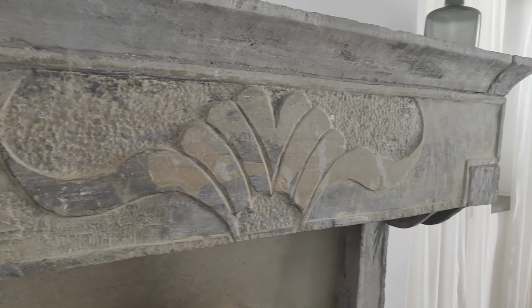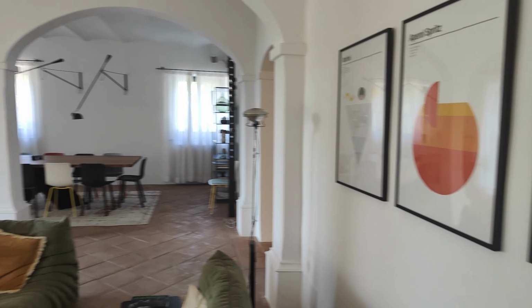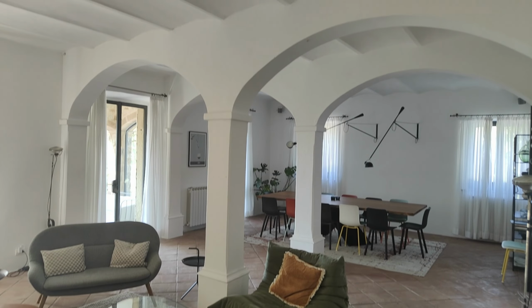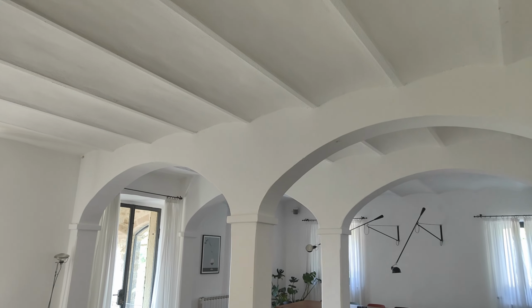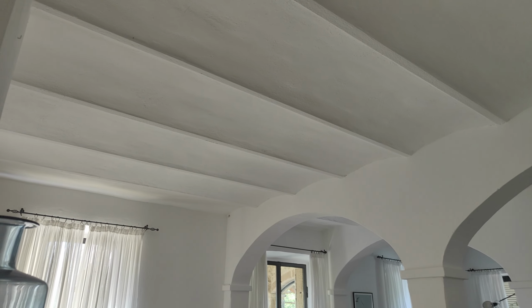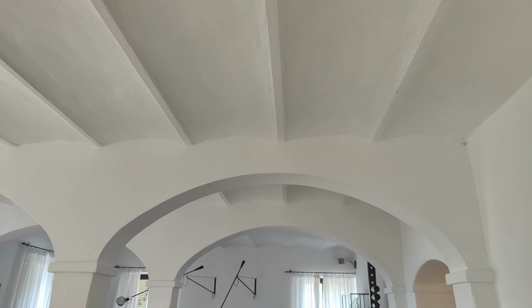This is original. As you can see here, more comprehensive view. The house, look at the arches here. The roof is different in style. This is another characteristic style of roofs here in Umbria and Tuscany too, of course. It has been painted all white, but the original color is cotto tiles here and iron beams here.